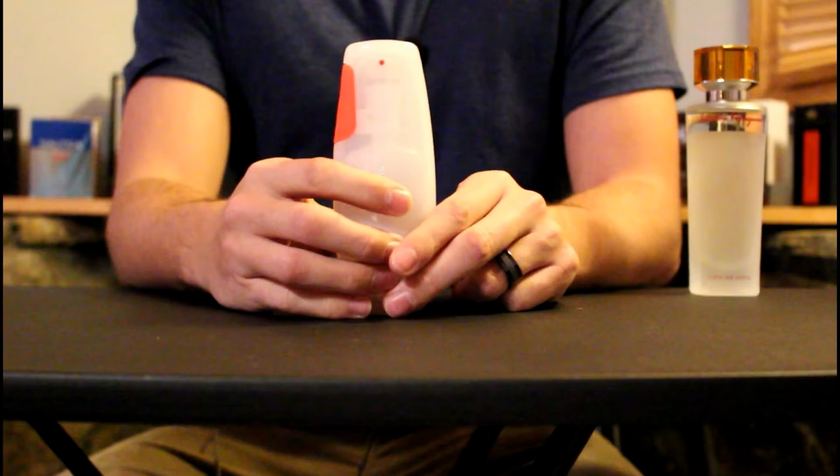This one is clean, fresh. It's got bergamot, petitgrain, orange blossom. So you definitely can tell that this is going to be a spring and predominantly summer fragrance. And with notes like that, I'm sure it doesn't last all that long, but I haven't really tried it out yet.